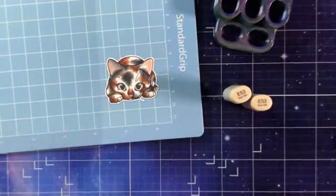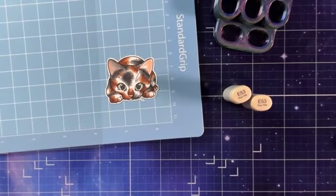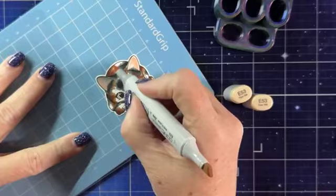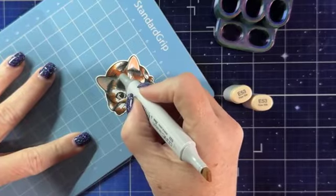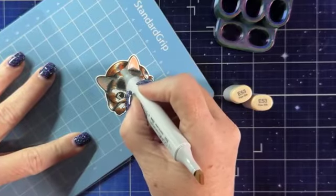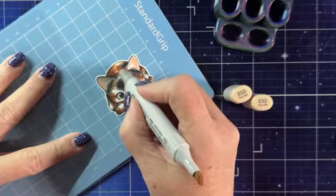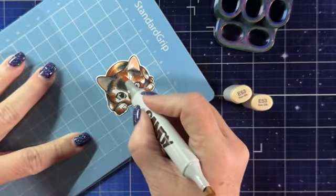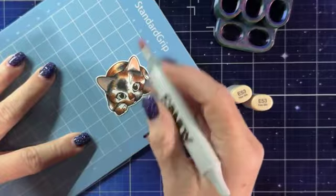E53, I need to put them on this side. E53 is going to be next. And we're going to take E53 and we're going to soften the edges of both the brown and the gray. So we're just going to go along those edges. It will just leave a small area for highlight, if any.